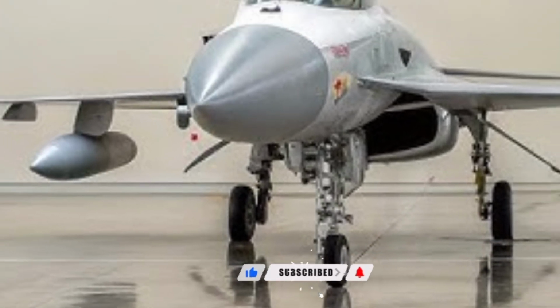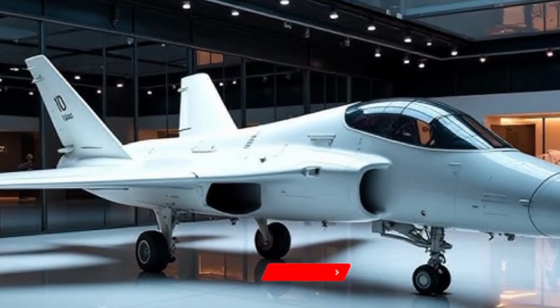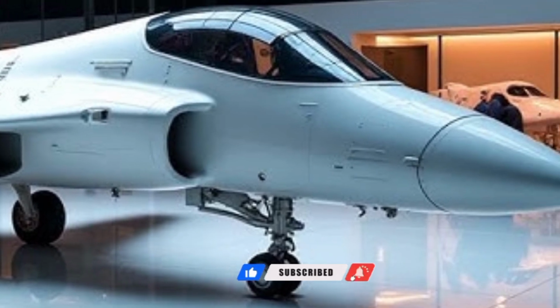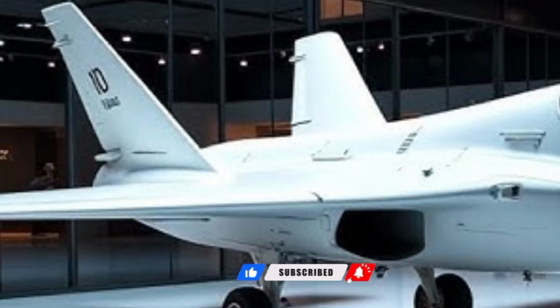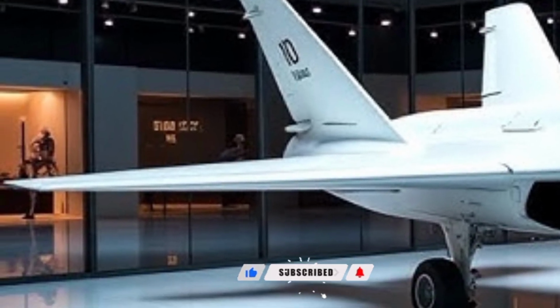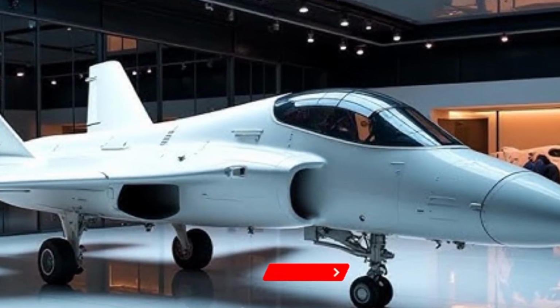Another key upgrade is its revamped avionics suite. The cockpit now features a wide-angle holographic head-up display and a fully digital glass cockpit. These enhancements improve pilot situational awareness, reduce workload, and increase reaction time in high-stress environments. Enhanced electronic warfare systems have also been integrated, boosting the jet's survivability in hostile territory.